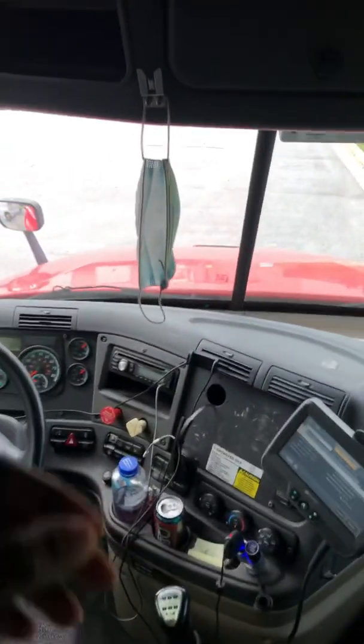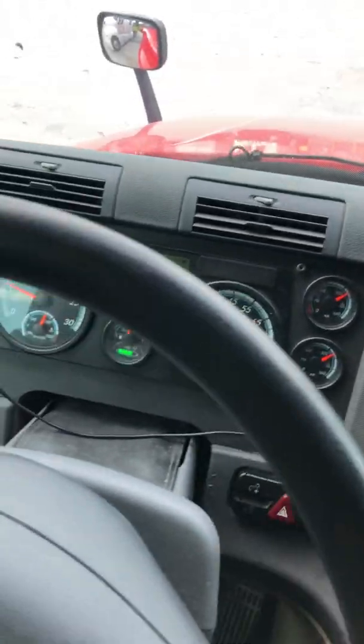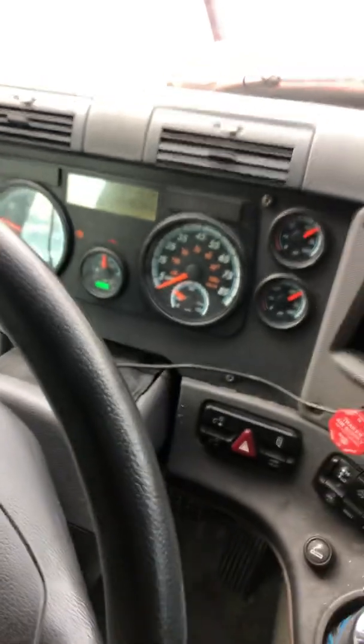For the inside of the truck, this is a 2014 Freightliner. It actually has 713,000 miles on it, but it still runs pretty good. I haven't really had any issues. The check engine light, I believe, is a DPF issue because a lot of these trucks come with those issues, but it hasn't stopped me from rolling, so I haven't really been worried about it. Usually all I end up doing is stopping alongside the road every so often and just regen the truck.